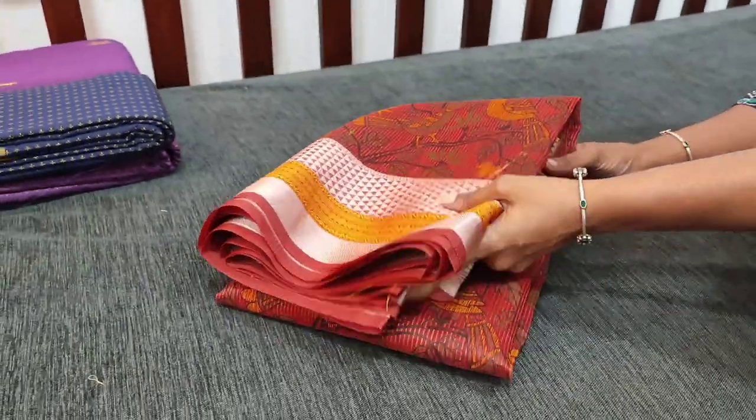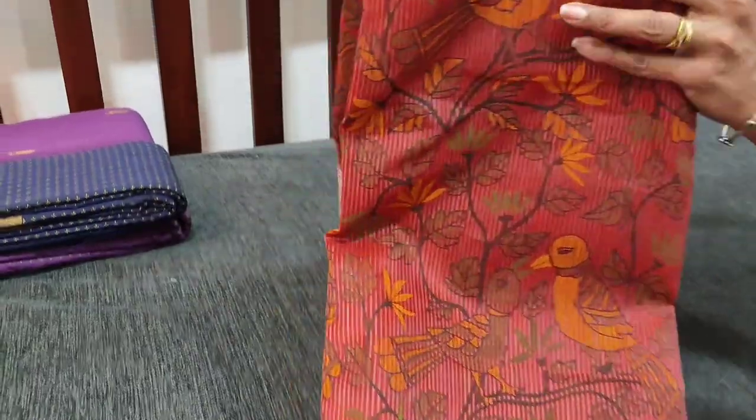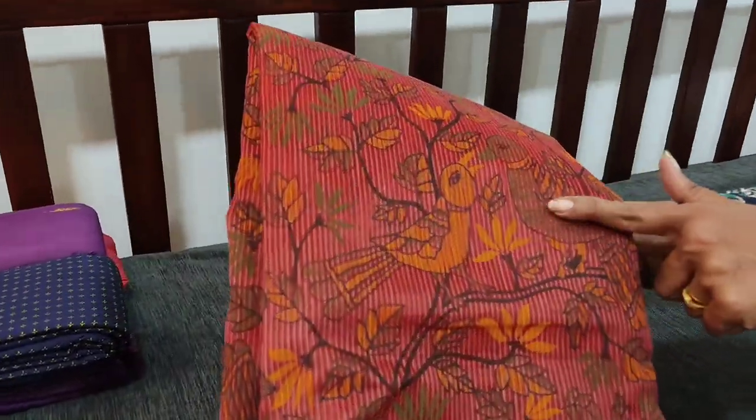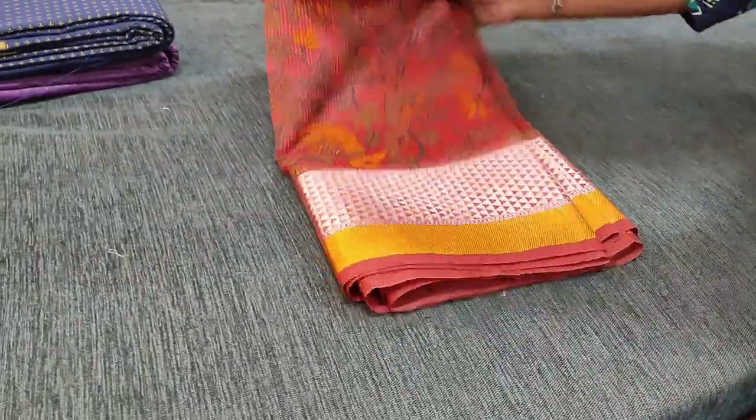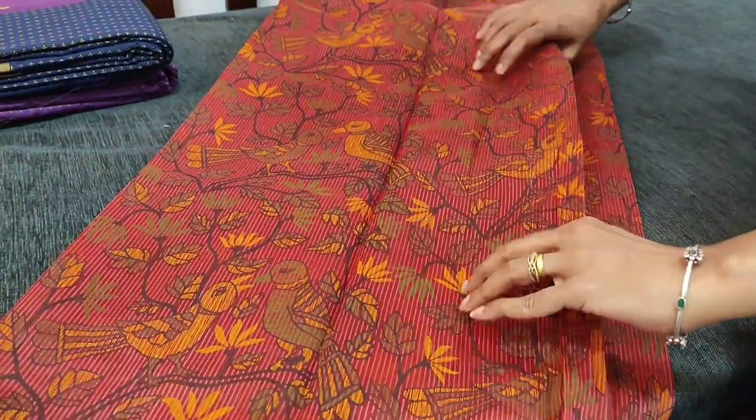Next, we are going to see fancy silk cotton saree, comfortable for office wear, and the print looks very pretty. This has kind of bird and leafy print with silver zari woven border. The color is kind of sober maroon shade.